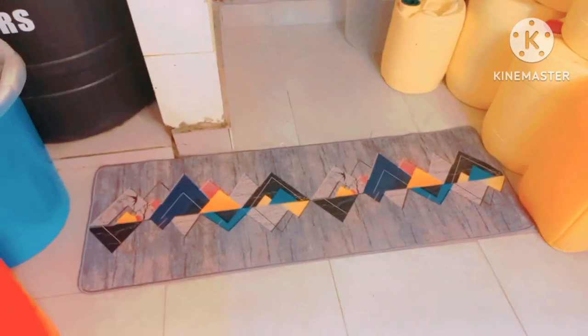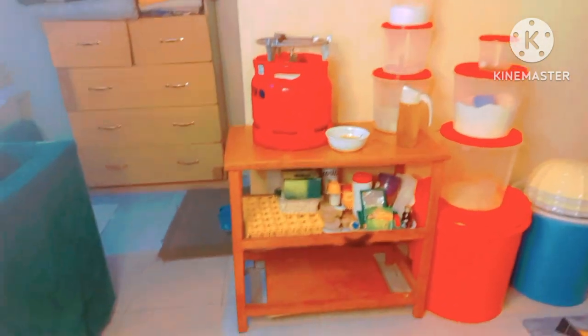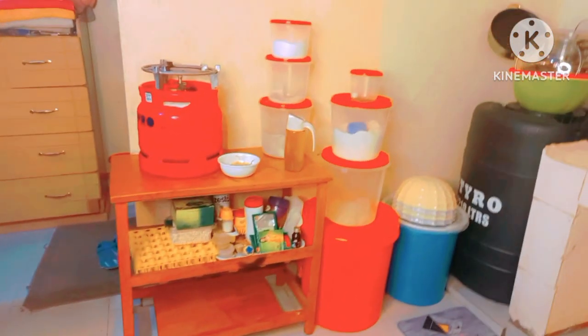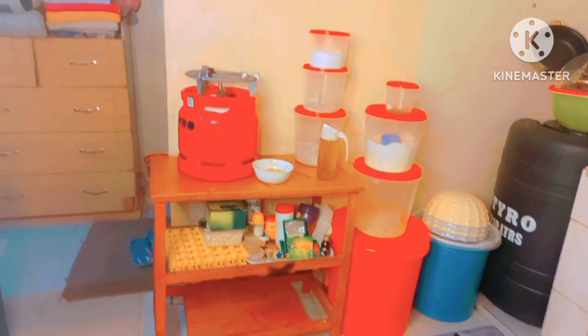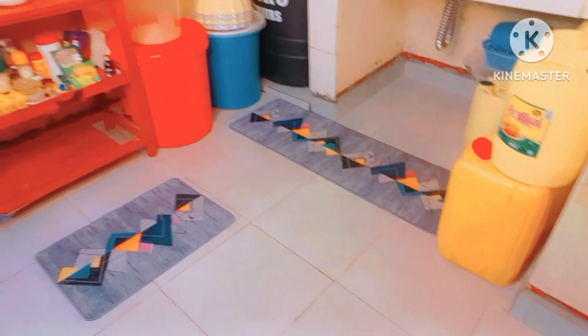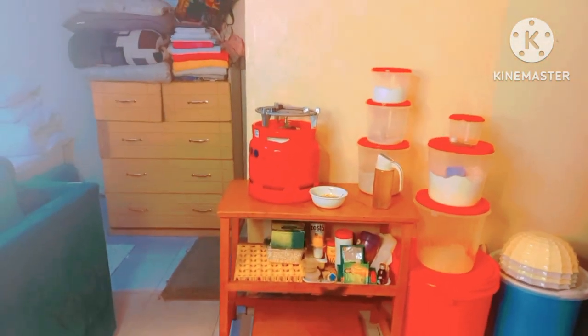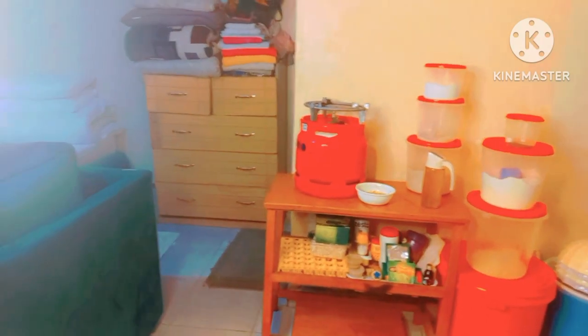Then this is my carpet for stepping when I'm washing. You know, it's cold because of the tiles. It comes as a set, that one and this one. That small one, this one. So, let me show you an overview of my kitchen. But I'm trusting God to upgrade to a bigger cooker. I'll buy a standing cooker very soon and I'll show you guys. So that's how my kitchen looks. Just a simple kitchen. Yeah, that's all. Now I want to show you an overview of my house. All of it.